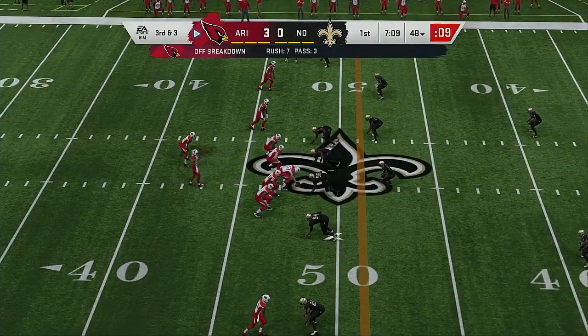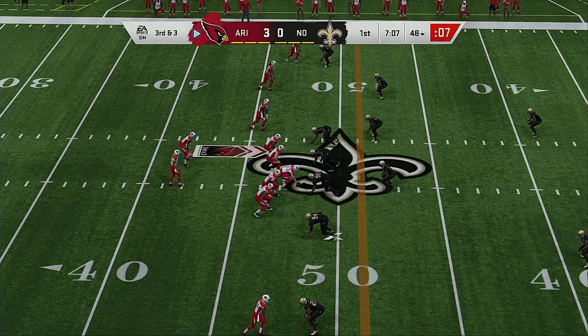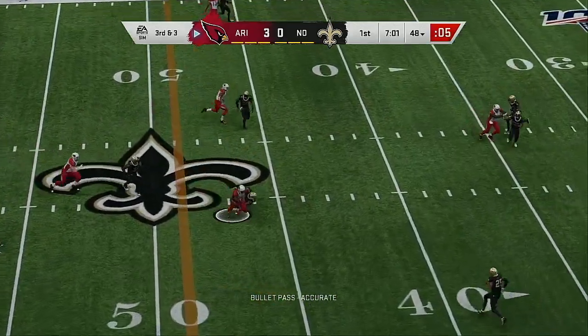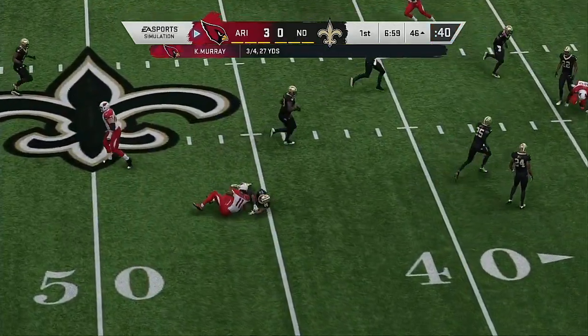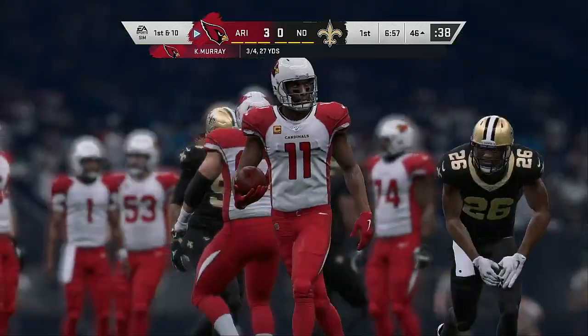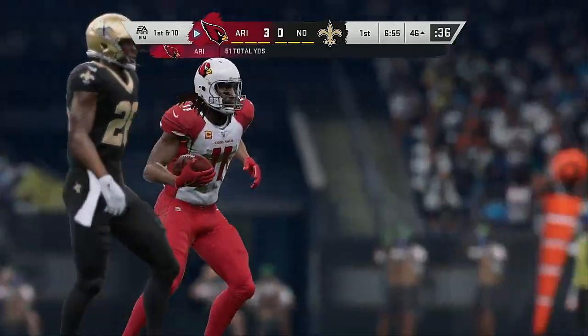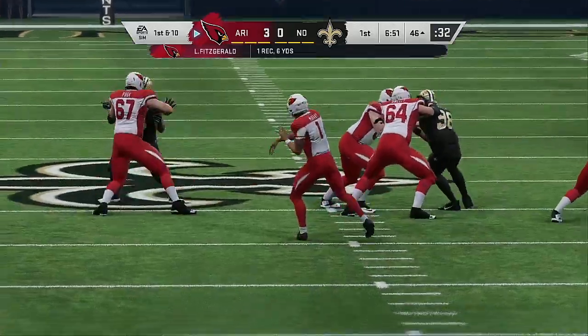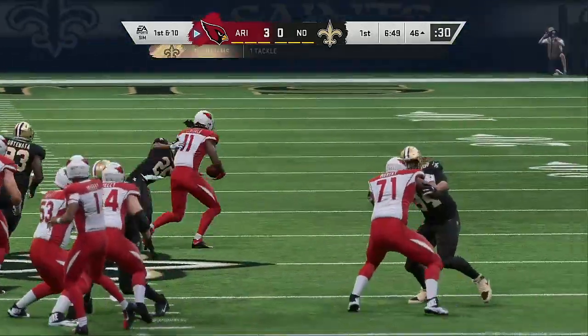And on 3rd and 3, they decided to go with a dime package. Yeah. 6 DBs. Yeah, you're right. They've got 6 out there. Murray going to try to throw on 3rd down. And he finds Fitzgerald. And he's got the 1st down before being taken down at the 46. First grab for Fitzgerald. He's got a 1st down.